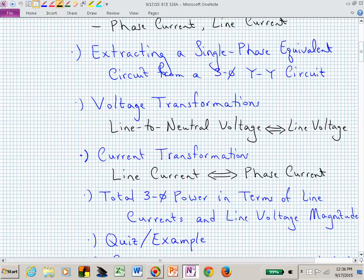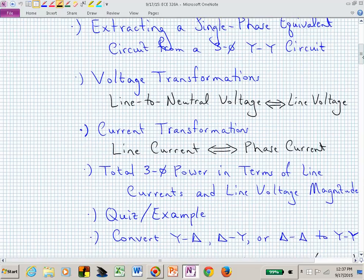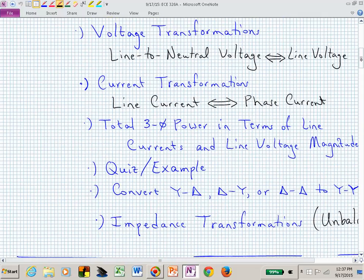And you may have to work with line voltage, which is line-to-line voltage, and line current, which is transmission line current. Then we'll talk about how we compute the total three-phase power using line currents and line voltage.